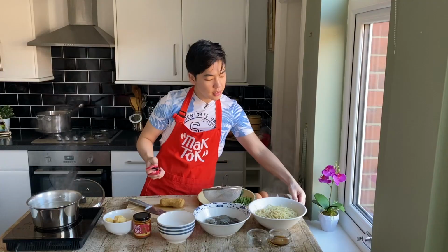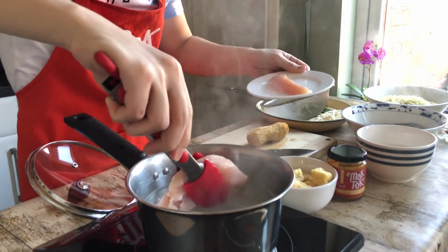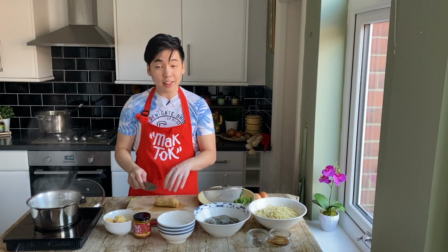So the next thing that you'll be doing is just to cook the chicken. Make sure your chicken is thoroughly cooked. So I'm gonna slice it diagonally.